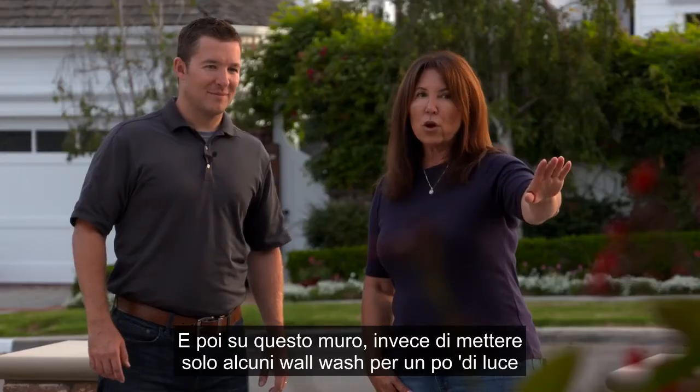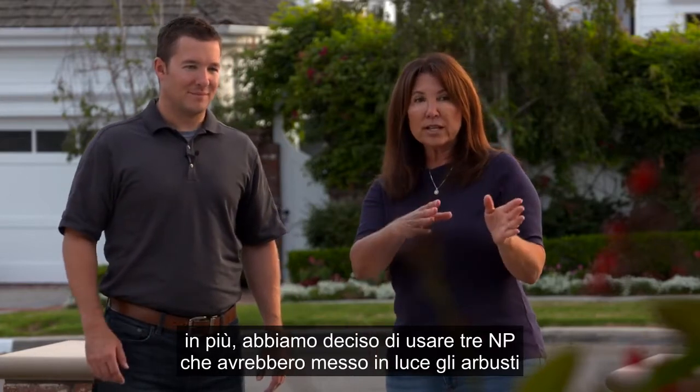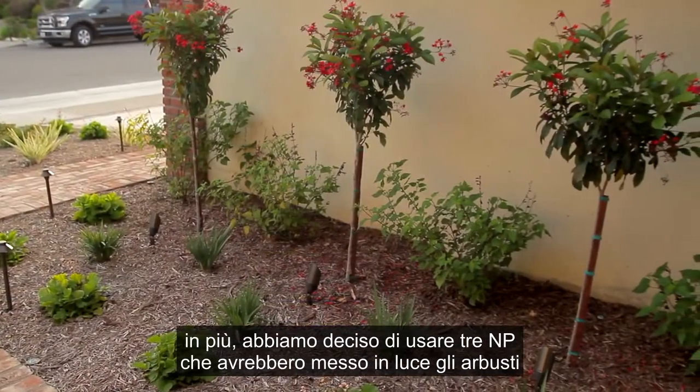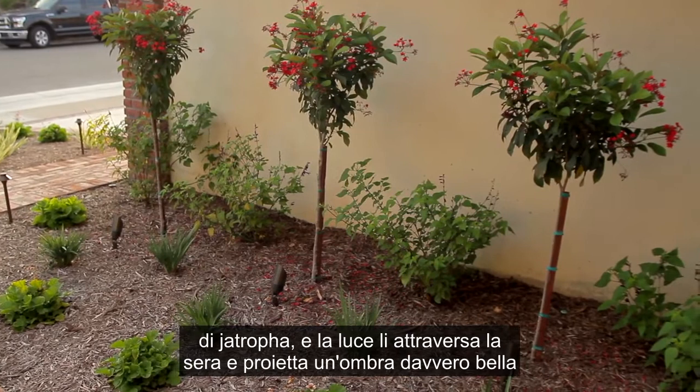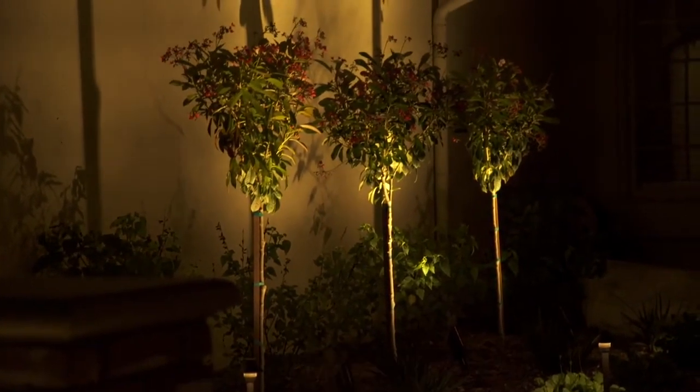And then on this wall, rather than just putting a few wall washes for some extra light, we decided to use 3 NPs that would spotlight the jatropha shrubs. And the light shines through them in the evening and casts a really beautiful shadow on the wall.